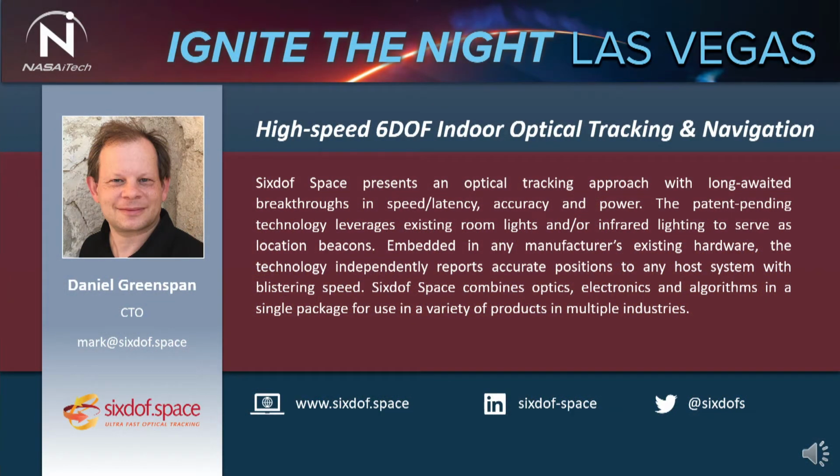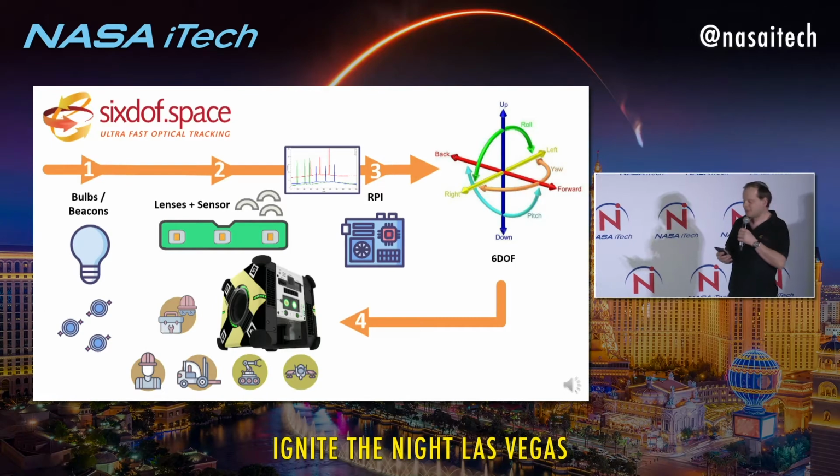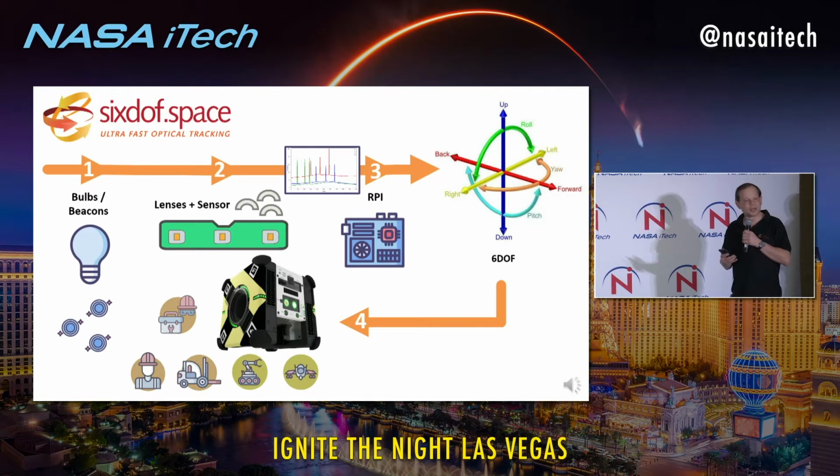Hi, let me tell you about a little black and yellow robot called Astrobee. It's a drone created by NASA. It flies around the International Space Station working alongside the astronauts. How does Astrobee know where it is?